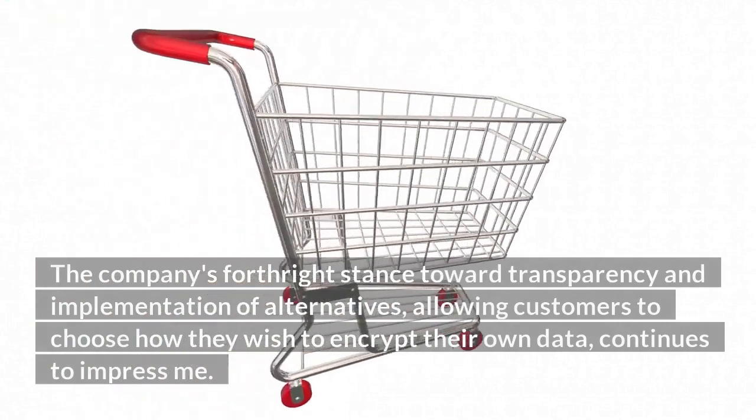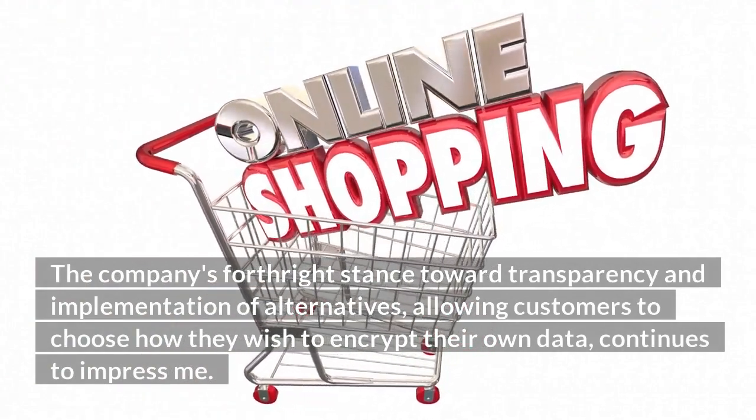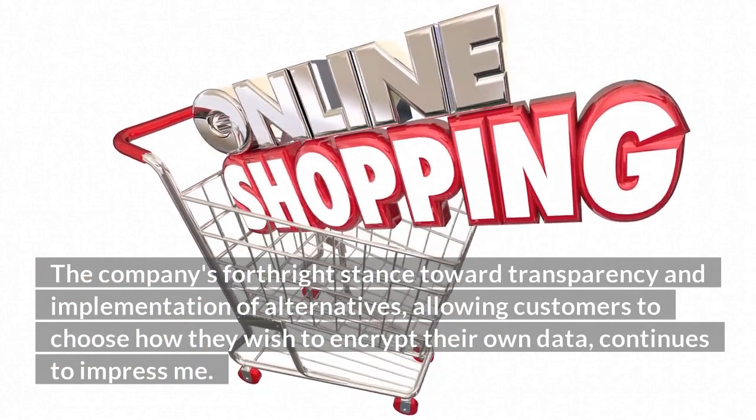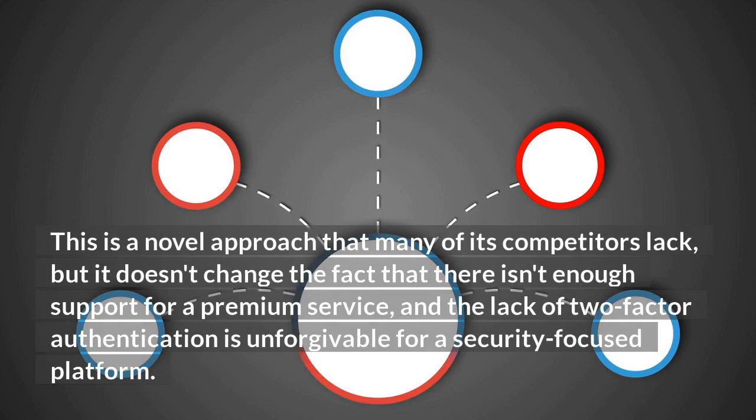The company's forthright stance toward transparency and implementation of alternatives, allowing customers to choose how they wish to encrypt their own data, continues to impress me. This is a novel approach that many of its competitors lack, but it doesn't change the fact that there isn't enough support for a premium service, and the lack of two-factor authentication is unforgivable for a security-focused platform.